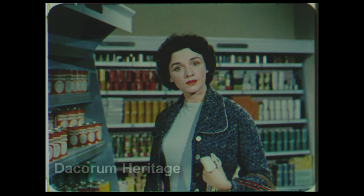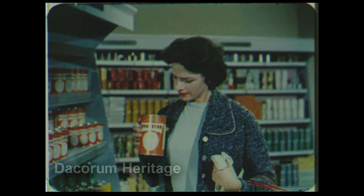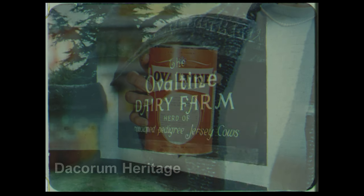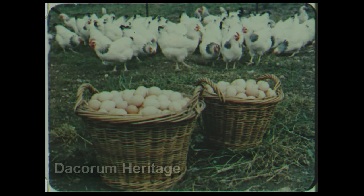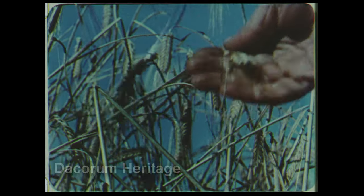To choose, why not try Ovaltine? Why Ovaltine especially? Ovaltine is a quality product. It's made with the best natural ingredients for which their own farms set the standard. Creamy milk, fresh eggs, and the malt of golden barley.